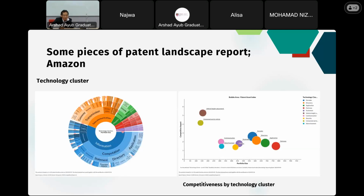As just an example, this slide shows some pieces of a patent landscape report. I use the case of Amazon in this slide. On the left, this pie chart describes the technological clusters held by Amazon.